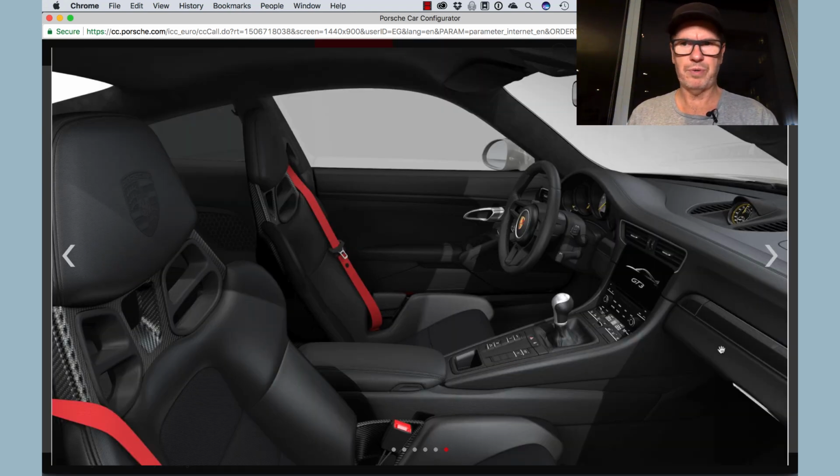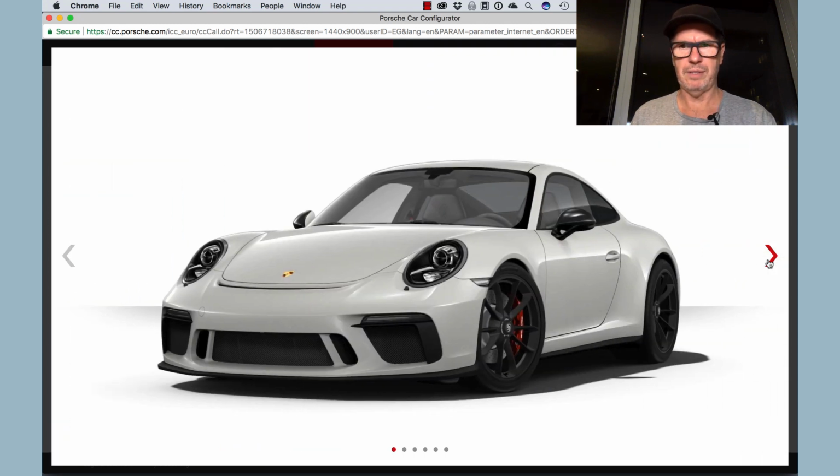So let's make this full screen. So that's the interior. The full sport seats, red seat belts, standard black aluminium trim, leather dashboard, leather sun visors, chrono pack, Bose sound system. I think the crayon is fantastic. I think the crayon looks really, really good. Crayon, that's the satin black wheels. Like I said, my favorite is the satin platinum, but I think the platinum with the crayon don't look so good. I think the black looks really good.